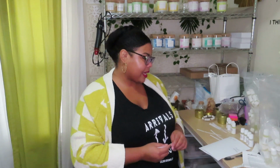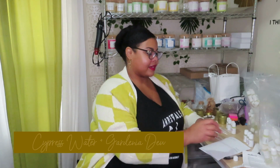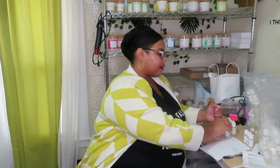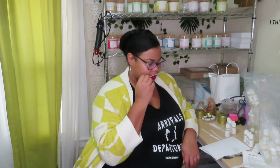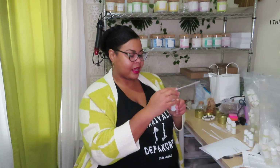The next one is Cypress Water and Gardenia Dew. I already feel like this is probably a nice, dang, I already feel like it would be a really nice spring fragrance. Let's see. Oh, that is really nice, guys. Cypress Water and Gardenia Dew.